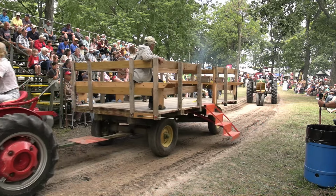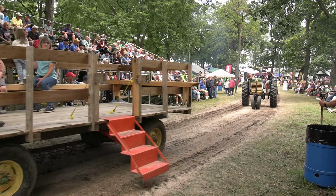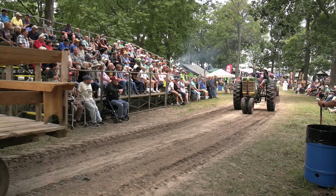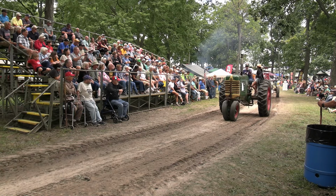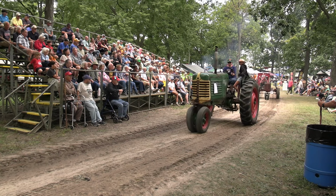Here we have another Oliver 88. This is 1953. This is Dennis Lewis's out of Elgin. Notice, instead of the other 88 that came through before, which had the wide row crop front end, this one has the tricycle design. Both tires nice and in the middle. Make sure you get between your crops without damaging anything.